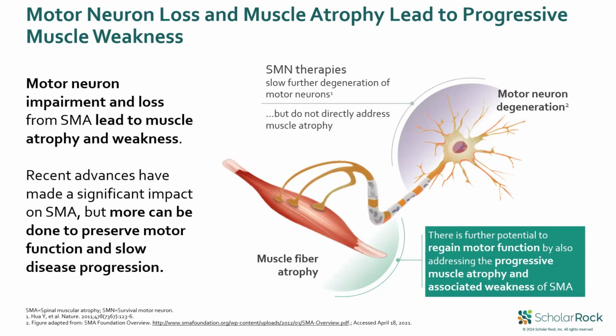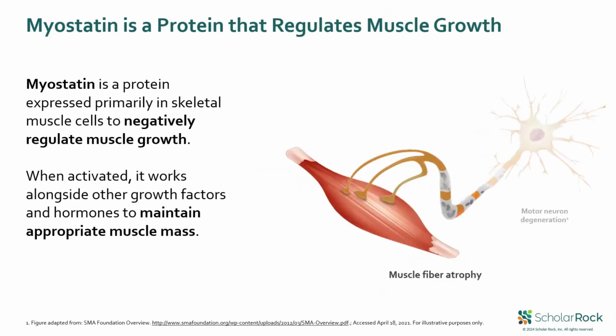Current SMA treatments have had a tremendous impact on the lives of patients living with SMA, but individuals still lose function over time on these chronic standard of care therapies. That's because SMA therapies slow down degeneration of motor neurons, but they do not directly address muscle atrophy. There is still an unmet need to address the progressive muscle atrophy and the associated weakness caused by SMA. So now, in the next slide, let's look at how Scholar Rock has been working to potentially address this challenge.